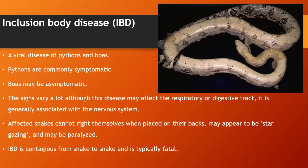Affected snakes cannot right themselves when placed on their back. That is the proprioception, the righting reflex that I talked about, getting back to its normal position. May appear to be stargazing, looking upwards, and may be paralyzed. Infectious inclusion body disease is contagious from snake to snake and is typically fatal. As you can see in this image, you have a negative righting reflex and a negative proprioception in this snake.